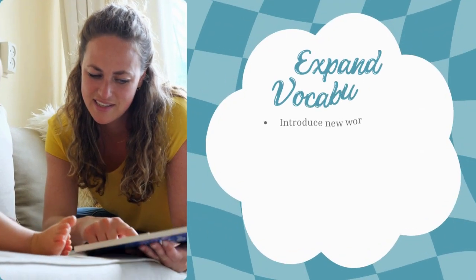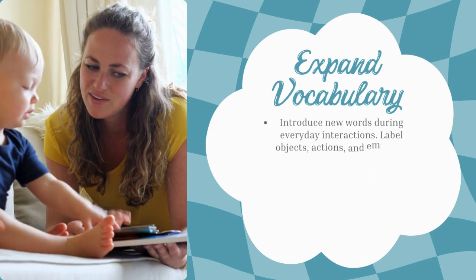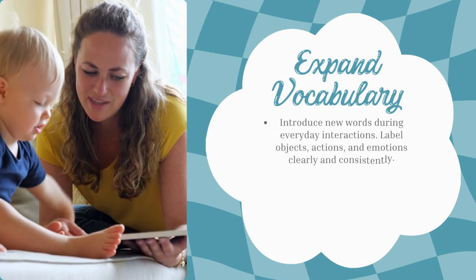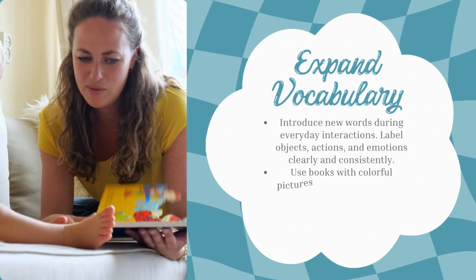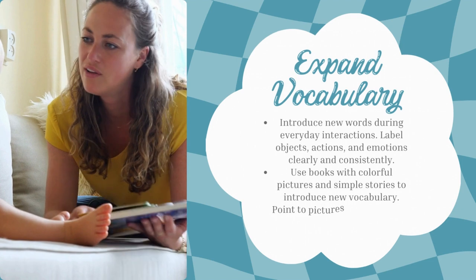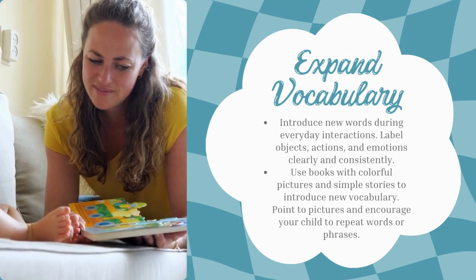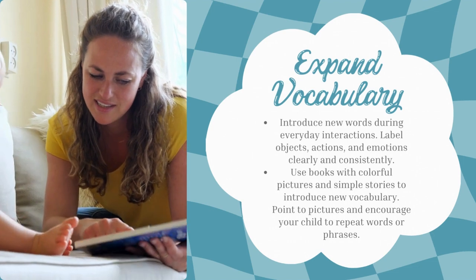Expand vocabulary. Introduce new words during everyday interactions. Label objects, actions, and emotions clearly and consistently. Use books with colorful pictures and simple stories to introduce new vocabulary. Point to pictures and encourage your child to repeat words or phrases.